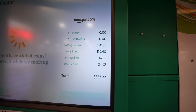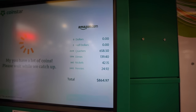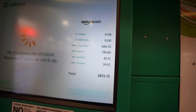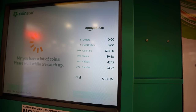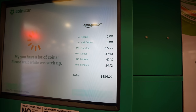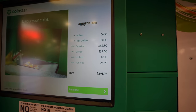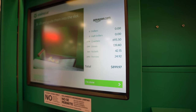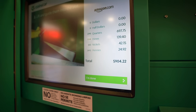All the quarters. We now have surpassed the number of pennies with quarters. We have a $1,000 limit on this Amazon gift card. We might hit that with this whole batch. Wow. Look at that. We are getting up there. Can we hit $900? Boom, 900. Just like that. Okay, we are at $904.